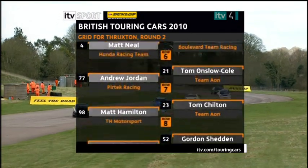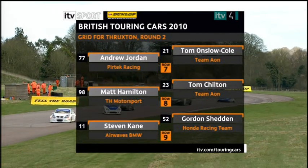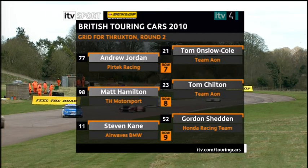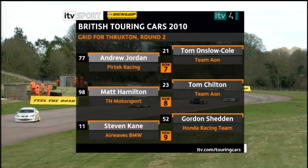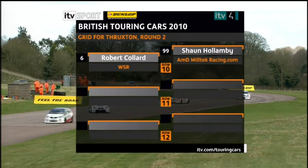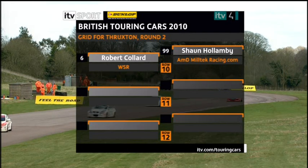And we've got some repaired cars towards the back. Tom Onslow-Cole now starting from the pit lane. Andrew Jordan, his car wasn't too badly damaged. Tom Chilton was badly damaged, but the car is out there. Matt Hamilton's on the grid, so is Gordon Shedden. Great work by the Honda Racing team. Stephen Kane had a broken drive shaft earlier, that's why he didn't feature in the first race. Sean Hollenby and Rob Collard are also back on the grid after problems respectively in the Golf and the BMW.